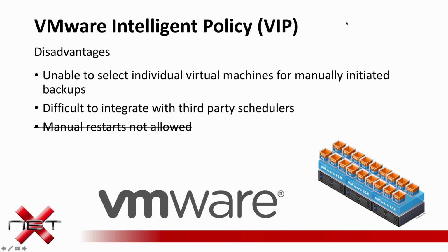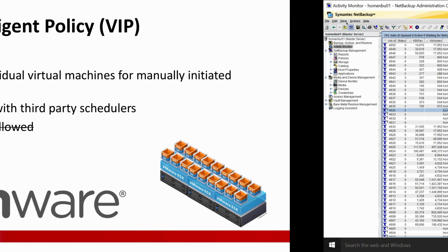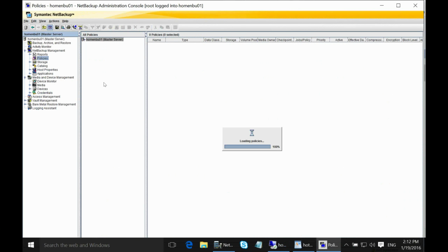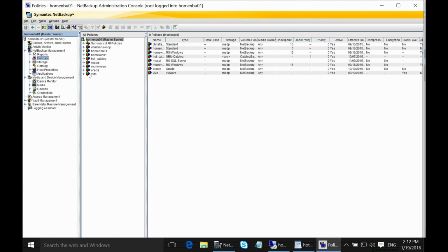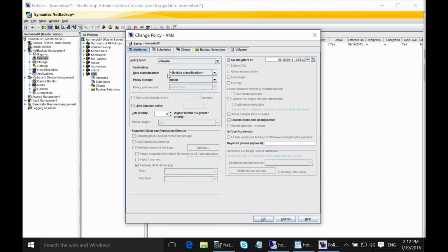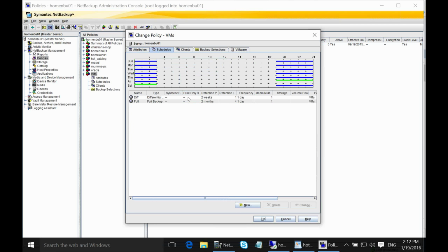All right, so we'll go take a look in our demo environment. And here I have a VMware intelligent policy. The first tab looks similar to the traditional method of VMware backups. You can check accelerator, pick your storage unit, things of that nature. Scheduling looks the same as it would with a traditional VM policy as well.